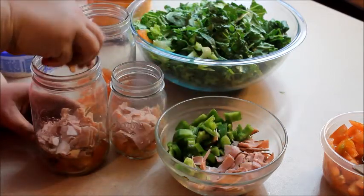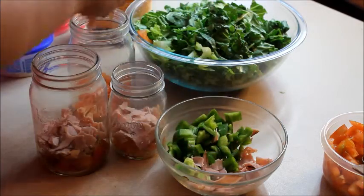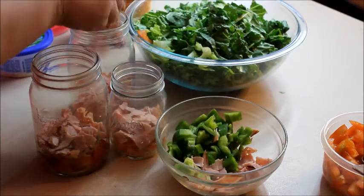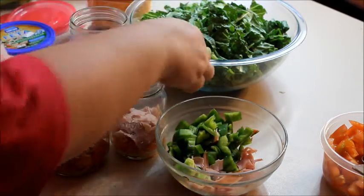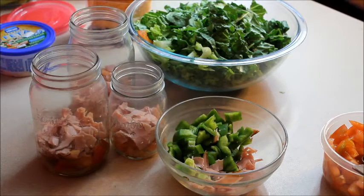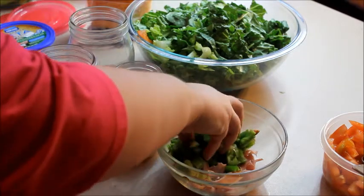So this is going to be your protein. Or like I said, if you want a vegetarian option, you could totally use black beans in these. Or for Trim Healthy Mama eating. I'm getting that everywhere, so let me move that. Okay, so that so far is my tomatoes, my turkey, I'm sorry, my ham.